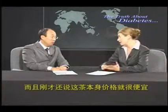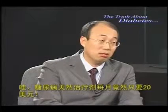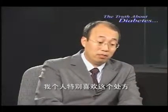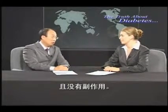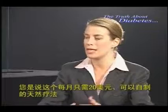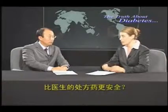So this is becoming very economical because you've already said the herbs are extremely inexpensive. So 1 month's supply, you can get for $10, at most $20. Okay, so 1 month's supply of a natural diabetes remedy, $20. $20. Can't beat that. And then I'm excited about this formula, not because of its cheap price, but because of its safety. So say more about that. Compared with pharmaceutical drugs, this is way safer. It doesn't have any side effects. Hold on a second here, because this is incredible. What you're saying is that this natural remedy, this formulation you can make yourself for $20 a month, is safer than a pharmaceutical prescription.